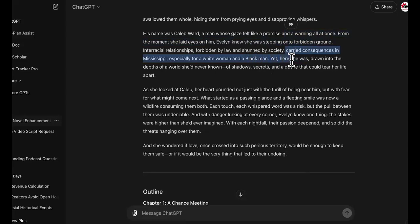It carried consequences, especially for a white woman and a black man. Yet here she was, drawn into the depths of a world she'd never known, of shadows, secrets, and desire that could tear her life apart.